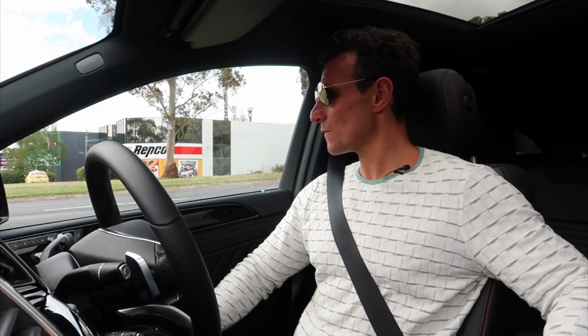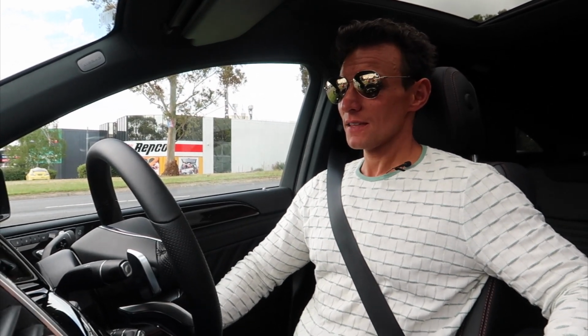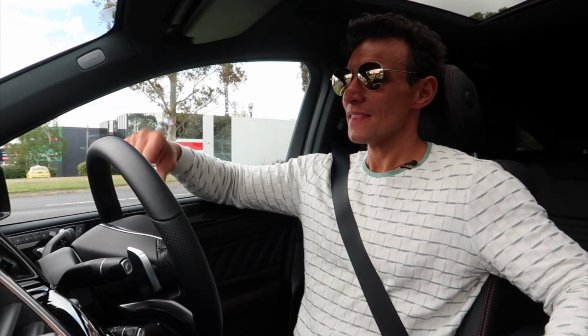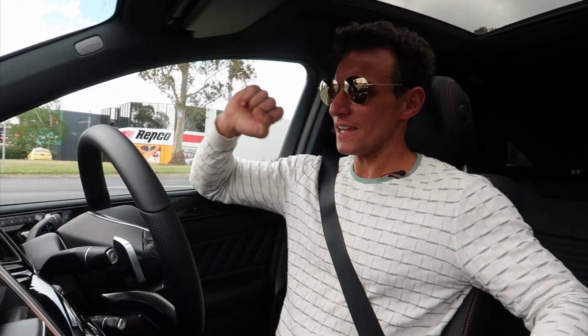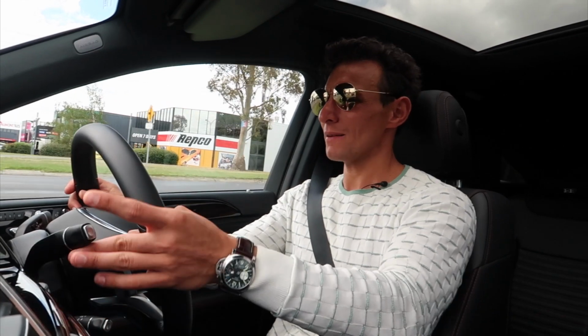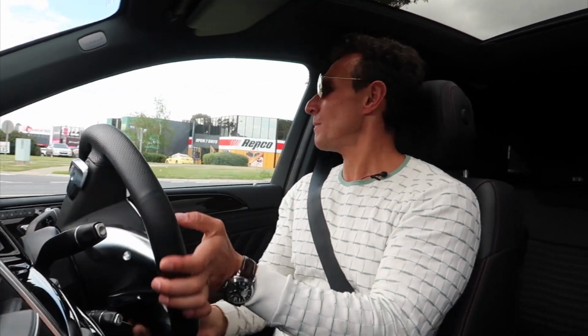Sensational. I'm so very glad I got the opportunity to drive this. There's enough horses under the bonnet. There's enough sound coming out of the back. The thing looks magnificent. I love the black with the blacked out windows as well. It's like a beefed up Batmobile.